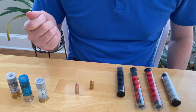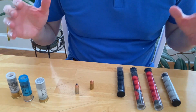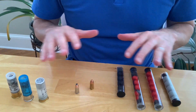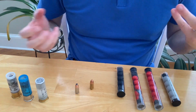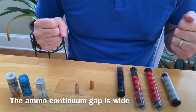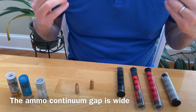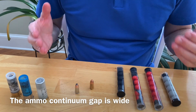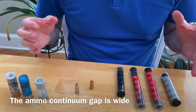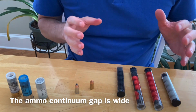Today I want to talk about the continuum of force that I've talked about before, but I want to use a few objects to try to emphasize the big gap that exists right now in terms of our continuum of force and our understanding of how to bridge that gap.